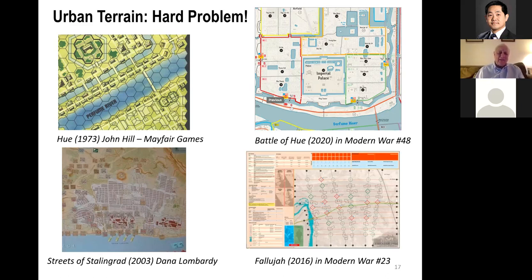One of the most intense, visually beautiful representations of a city on a wargame map is Streets of Stalingrad, published in 2003 by the very talented Dana Lombardi, a great designer. It is a complex game. Notice that in some cases, he constrained things like the slopes and the hillsides to the hex grid, but in other cases, he just let the actual detailed map of the city dominate the visual presentation of the space.